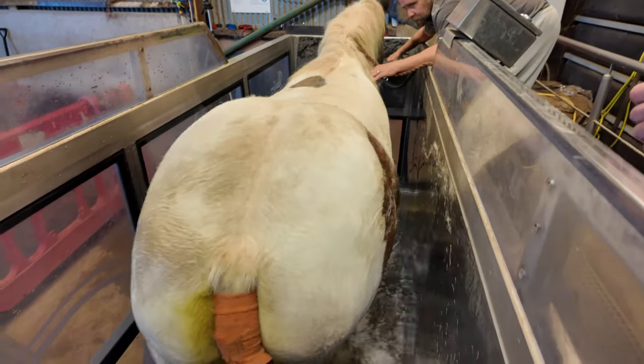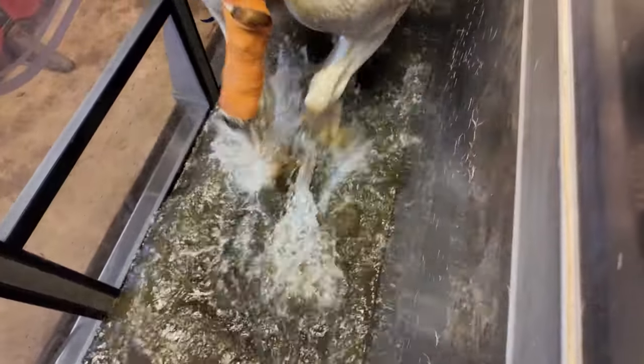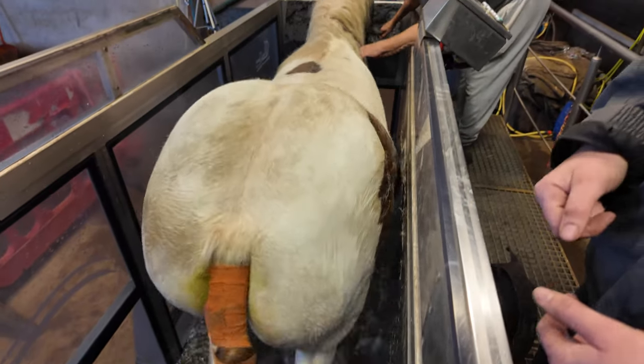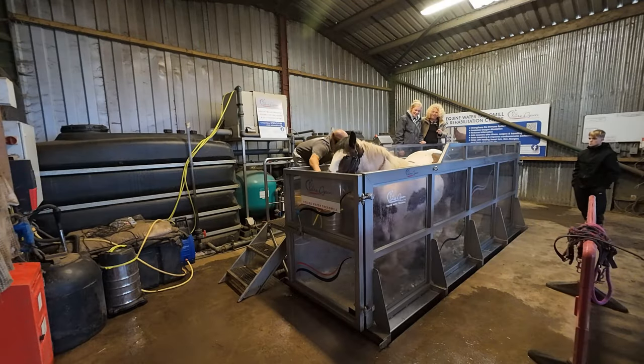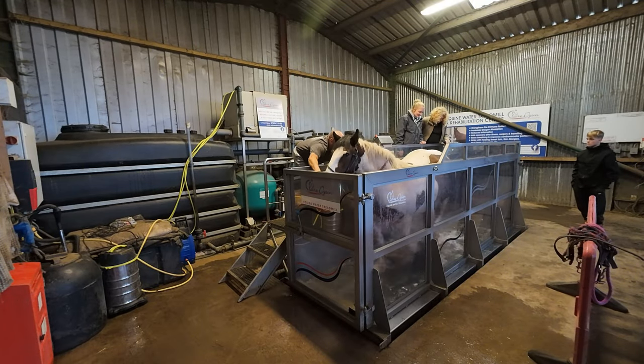But you can see how her hind limbs and her forelimbs are working. That's really going to engage her limbs, make her flex more, engage the core, and hopefully burn some of the fat off. Some of the chub, yes. This is incredible. It really is incredible.